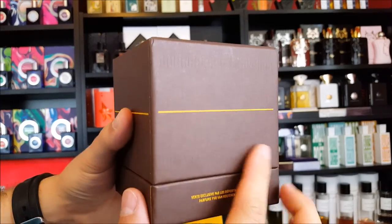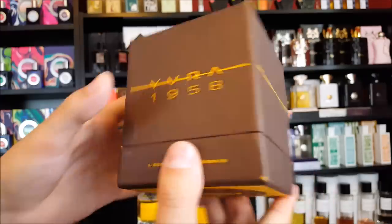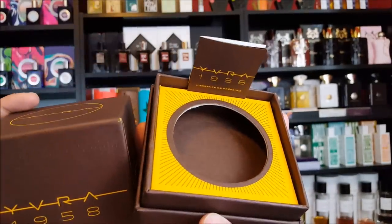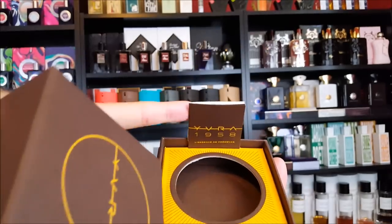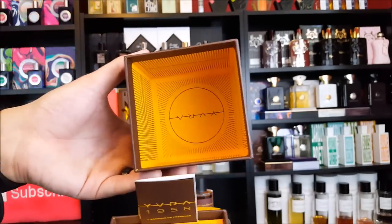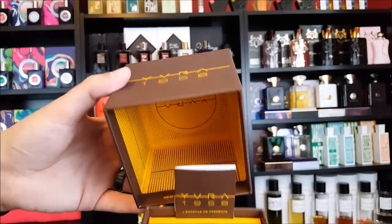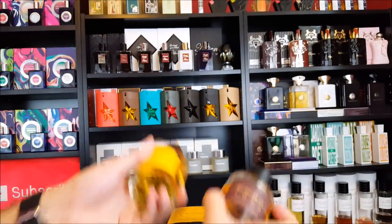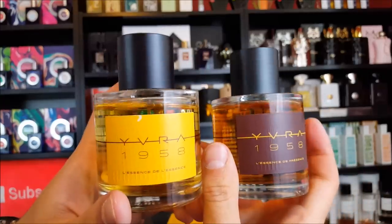This is also textured a bit. You open it up. Again, cool graphic on the inside. Little booklet tells you some information about the fragrance. Even has YVRA printed on the inside here. And then here's the bottle with a comparison to the original.